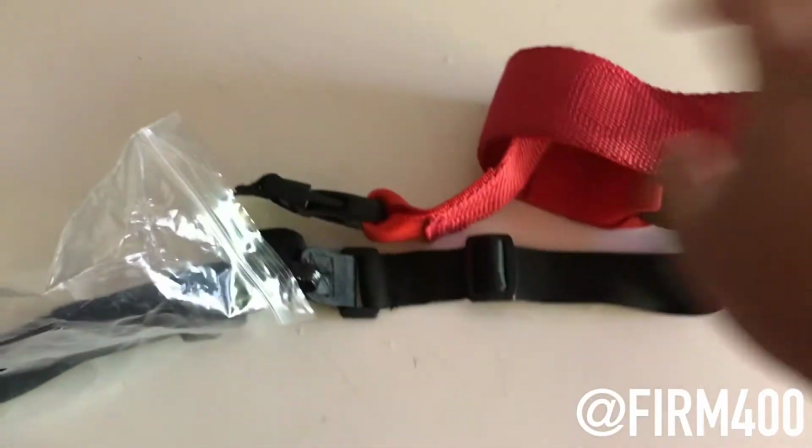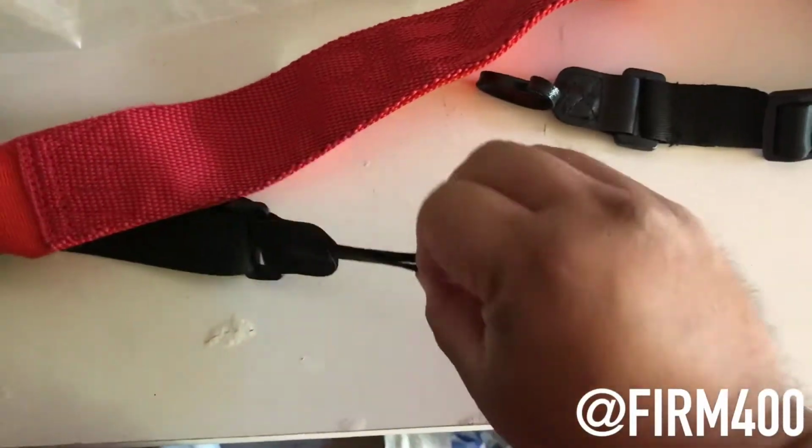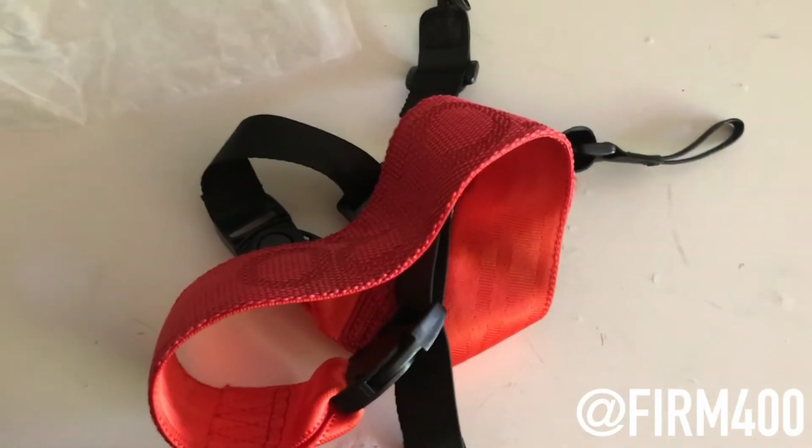So let's just take a look at the camera strap real quick, guys. There it is. Pretty cool. So it says Recaro right here. Here are the ends. So yeah, this is going to be shipped out to Peter. Thanks again.